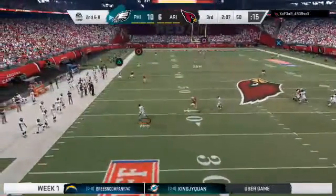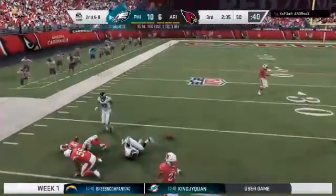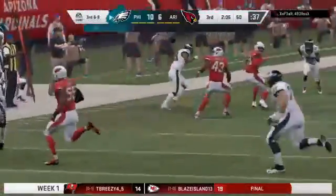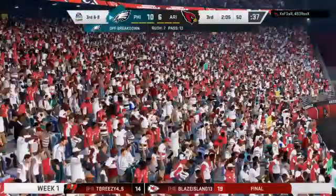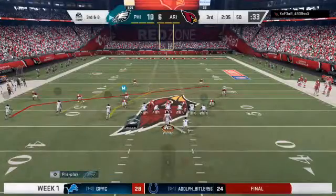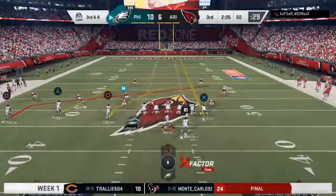Steps away to his left. And that is incomplete. A lot of force bearing down on him there. He could not hang on. It's third down. So the failure to connect on second down leaves him staring up here at a 3rd and 8.